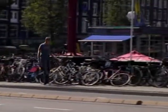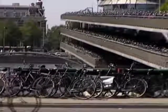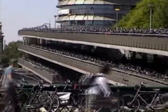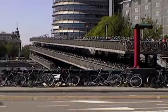And as I said, everywhere you look, bicycles. Bicycles, bicycles, bicycles. Thousands and thousands of them. Even a multi-storey car park for them. Amazing.